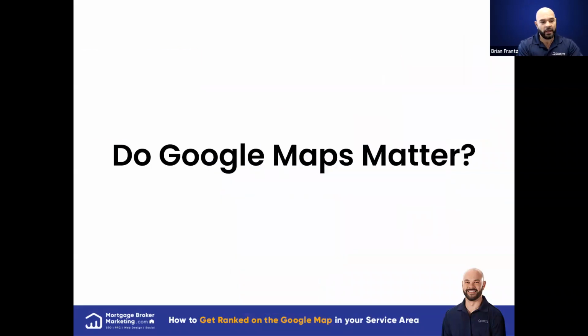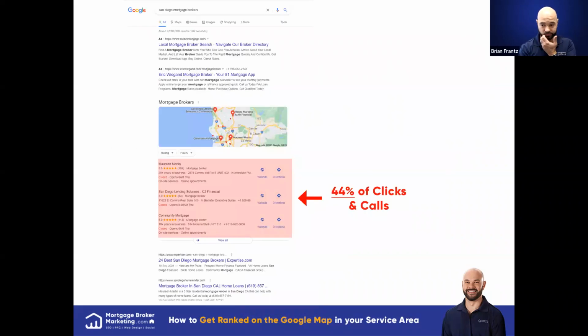I always like to start these off with a question, right? Does Google Maps matter today? Well, we know that the paid ads take up a lot of the real estate in that top area of the search results page. Then you have the map area, and below that are the organic listings. We know that 44% of the clicks and the calls happen in this Google Map area.